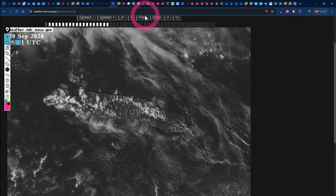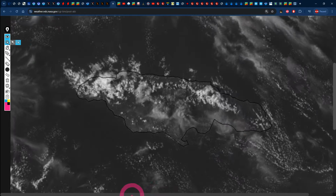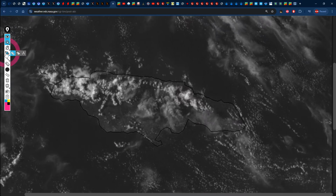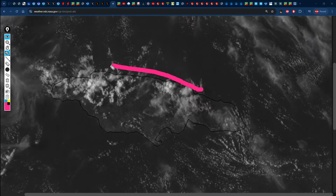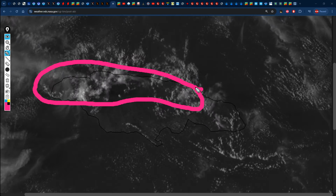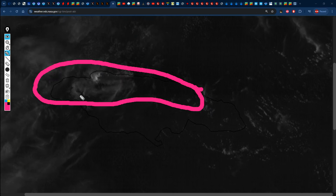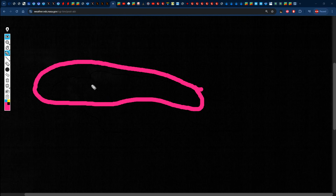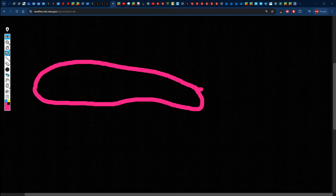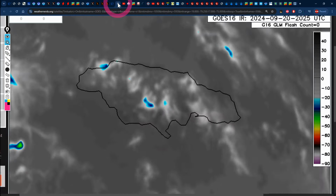And if we take a look back at the visible satellite images of Jamaica before the sun went down, we can see exactly what unfolded. Most of the clouds were definitely confined to northern Jamaica more than anywhere else. St. Mary, St. Ann, sections of St. James, sections of northeastern Westmoreland, eastern Hanover. For sure, we definitely got in on some of that isolated shower activity, if not some isolated thunderstorms.